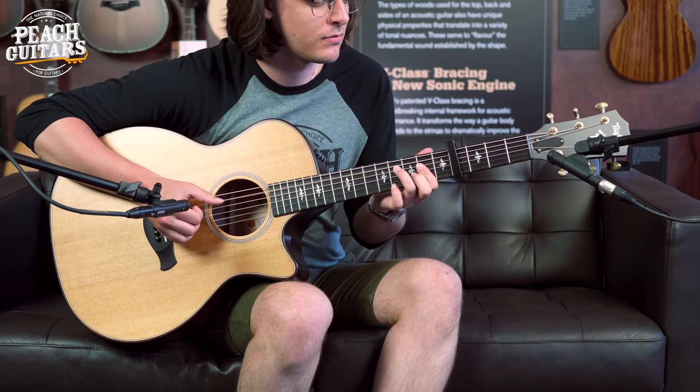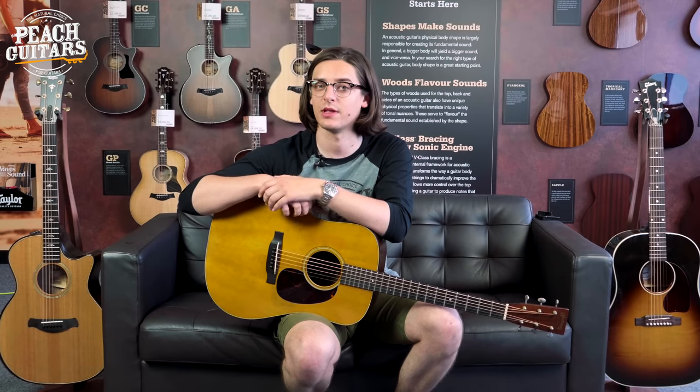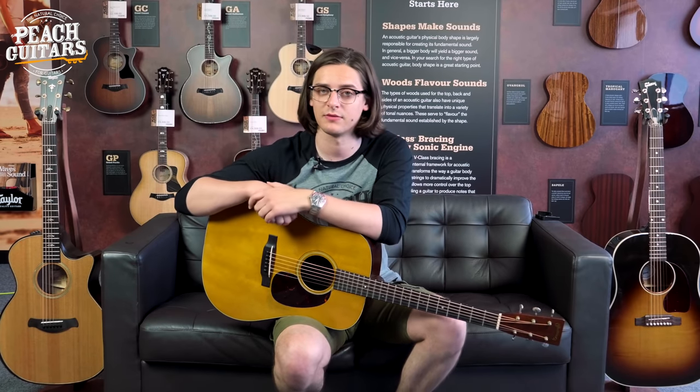I'm also going to play a couple of the tunes on this very nice Taylor Builders Edition 614CE, which is one of the best examples of what Taylor's doing nowadays with their V-class bracing. It sounds fantastic for fingerstyle picking.